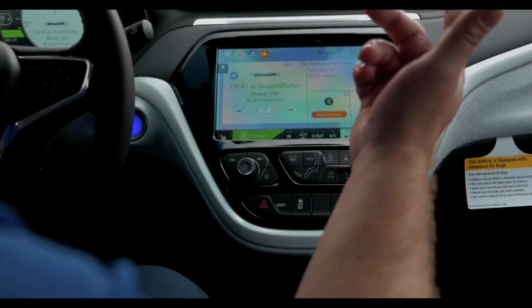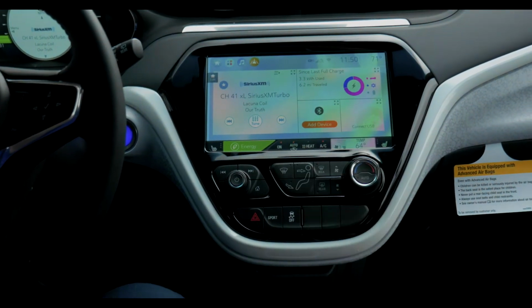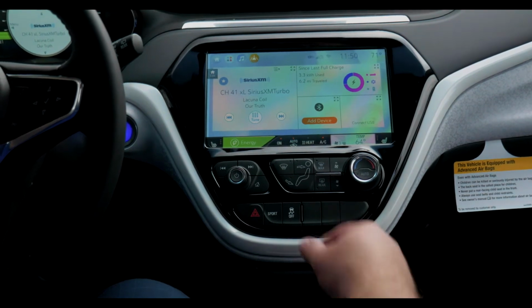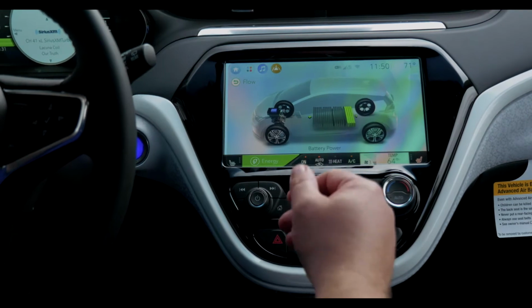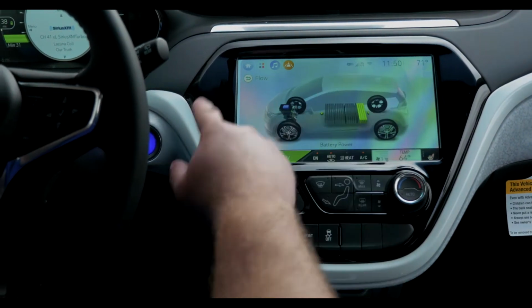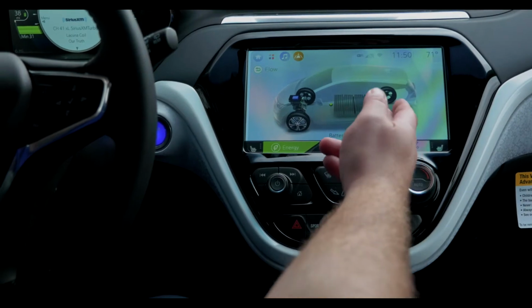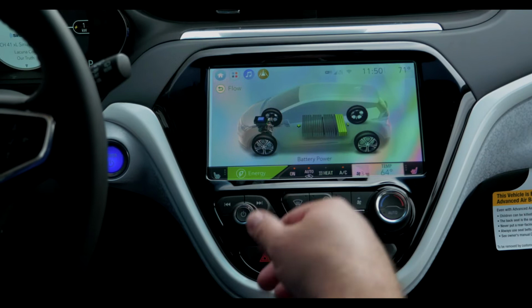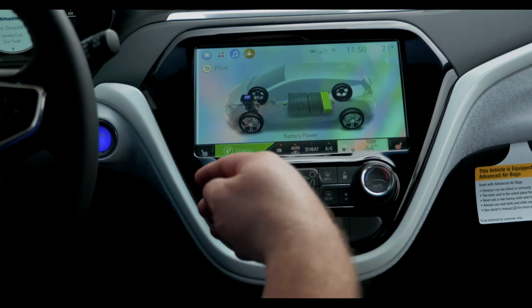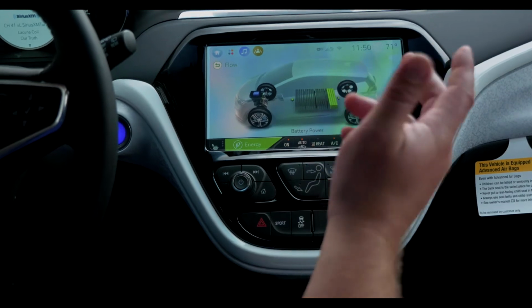So just wanted to show you a couple things on this big 10.2-inch infotainment screen we have in the Chevy Bolt. One of the coolest features I like is you got your energy feature. It's going to pop right up and show you kind of a picture of the car. And as you're going, it'll show you the flow of power and charging your battery. As you see, we have 4 cells remaining. Plug it in at a fast charge station, and we're looking at a couple hours and you're fully charged, ready to rock and roll for another 260 miles.